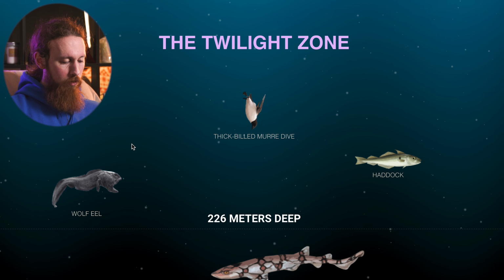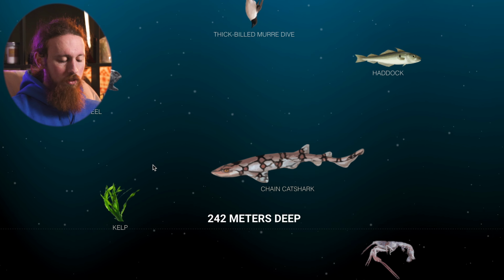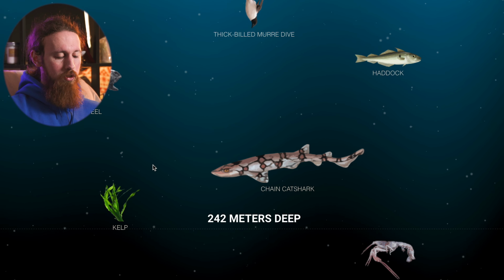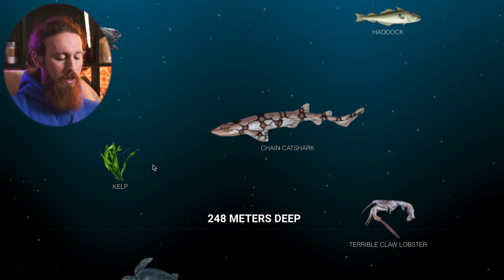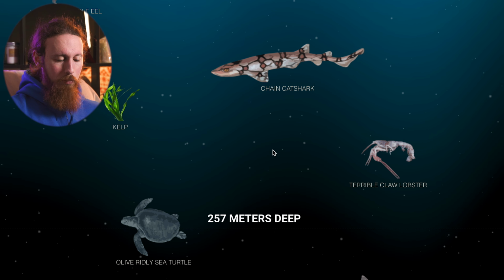Wolf eel, I've never heard of wolf eel before. Chain catfish, it does look like it's covered in chains. We're at 240 meters. That's where kelp is. Oh wow, it's quite deep down. Terrible claw lobster.